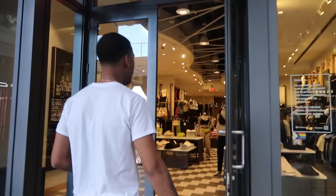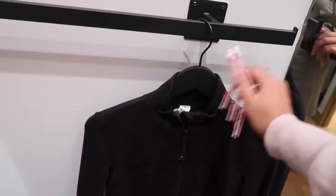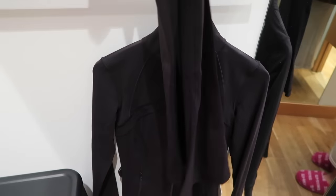Alright, y'all, next stop. Now I want that set with the flare yoga leggings and the coat, because my other one is tired of me. Alright, y'all, we in the fitting room. They don't have cute colors. They want me to get black so bad. I kinda wasn't gonna get none, but y'all know this is her color. I guess a black won't hurt.